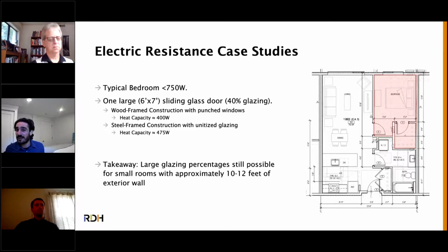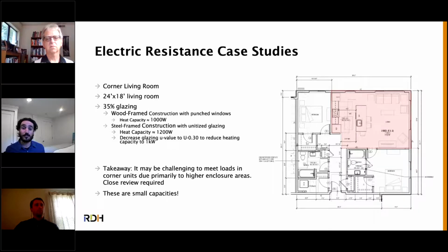This is 40% glazing ratio. If you've got 10, 12, 15 feet of exterior wall, you should be okay. I mean, do the calculations, but it's not really changing typical construction practice was the message we got from the analysis. Let's go to the next one. So it's a 750 watt capacity for typical units, but corner units are allowed up to 1,000 watts, where you can still use the 1 kW and you can still use electric resistance heating.